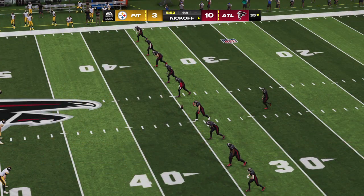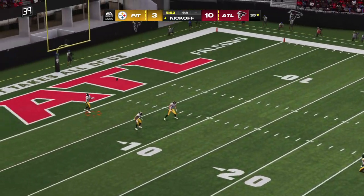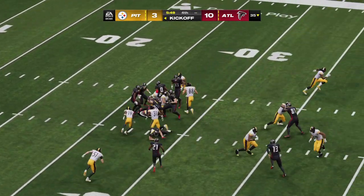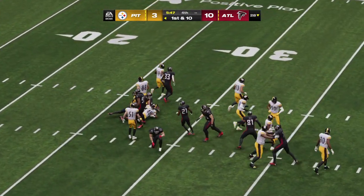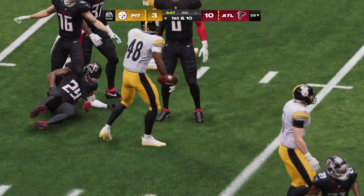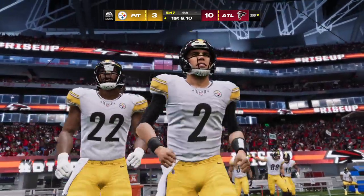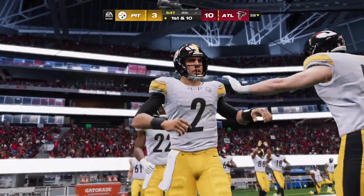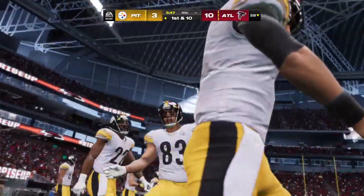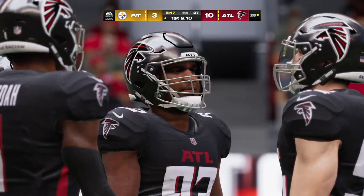The punter Pinion now to kick this one away. Taking it about the 1. And he's up across the 25 and down at the 28. And Pittsburgh getting set to take the field. Now this game, it has obviously been all about the defense on both sides of the football. Which offense is going to break through here? We'll see if they can do it on this drive.